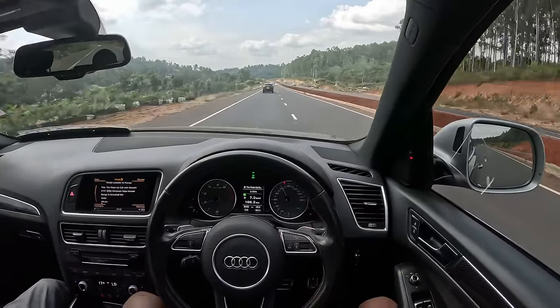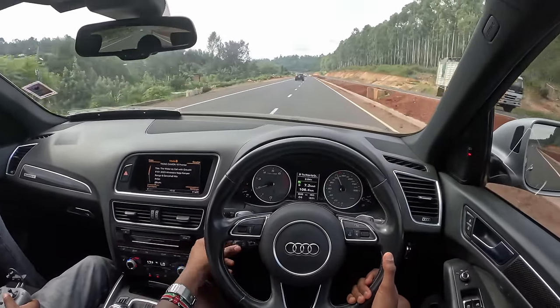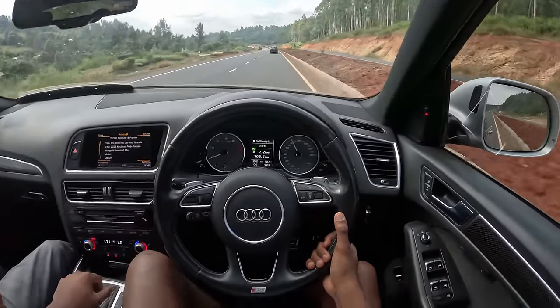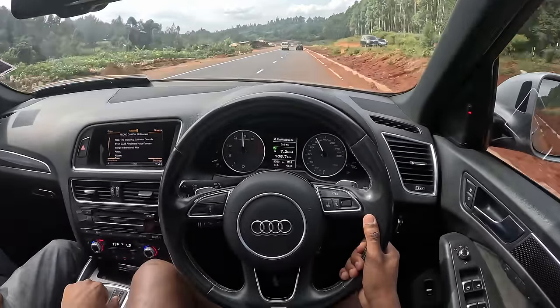It's not really the selling point for this car. Let me show you what the selling point for this car is. So let me deactivate everything. Disable the autopilot thing. Now let's push the vehicle. So let me set it on sport. By doing that, let's push it and see.